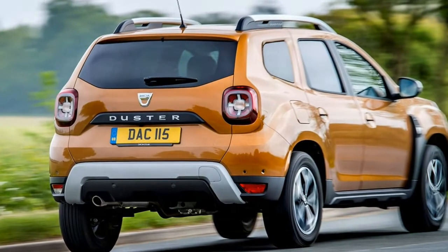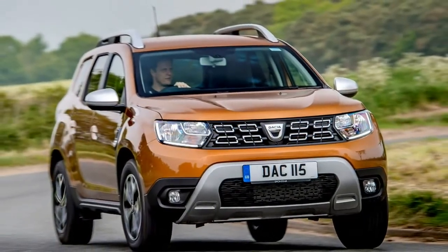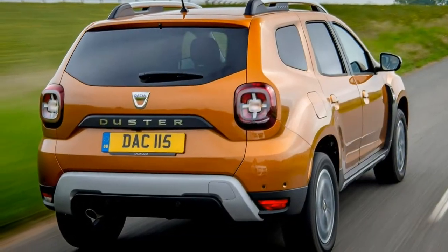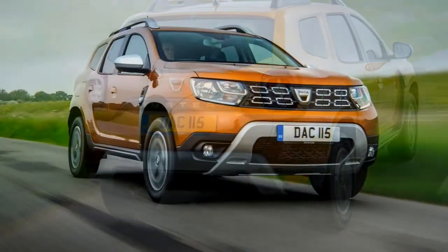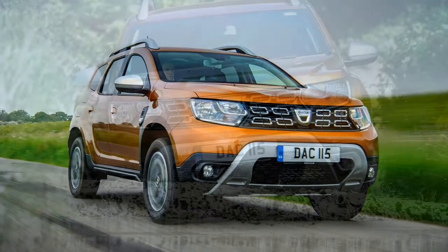The bad points of the Dacia Duster SUV: more road noise than pricier rivals. Ride is often more settled. Rear seats don't fold flat. Diesel models comparatively pricey. Uncertainty over petrol automatic option.